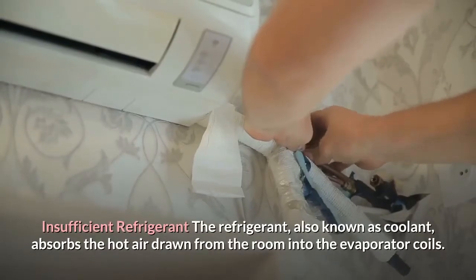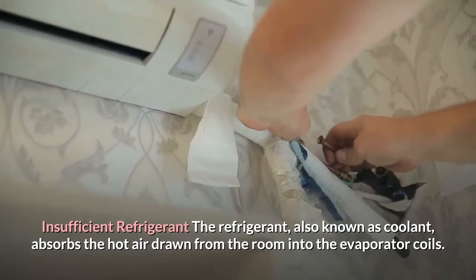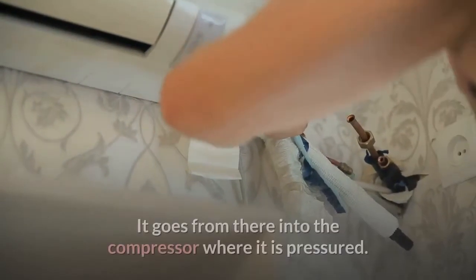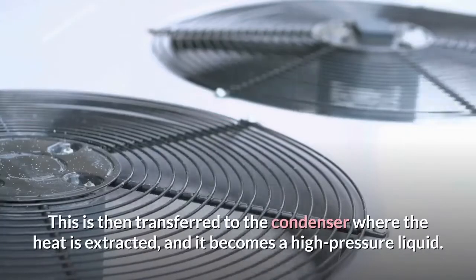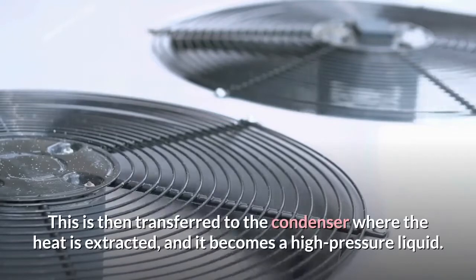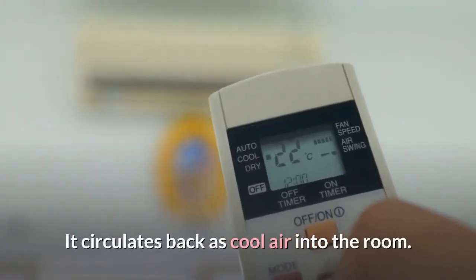Insufficient refrigerant. The refrigerant, also known as coolant, absorbs the hot air drawn from the room into the evaporator coils. It goes from there into the compressor where it is pressured. This is then transferred to the condenser where the heat is extracted, and it becomes a high-pressure liquid. It circulates back as cool air into the room.